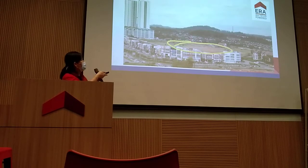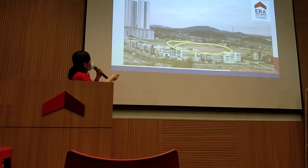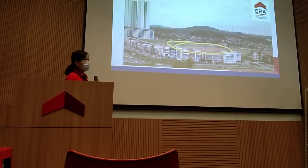So this is the actual location. Havana. This is Havana. So this is a red white short lot. So this is the piece. It's just behind. Yeah, just behind. You can take a photo if you want. Okay.